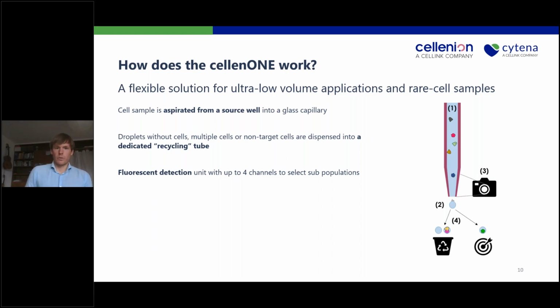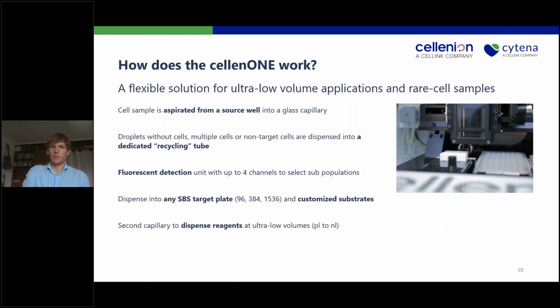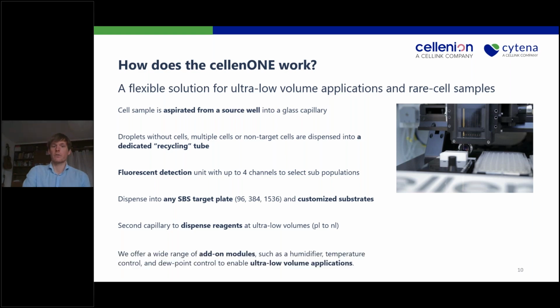The instrument comes with up to 4 fluorescent detection channels to sort based on cell viability or target subpopulations. For lysis and amplification in ultra-low volumes, the instruments can be equipped with a second reagent dispenser that allows to distribute reagents in the picoliter and nanoliter range. And we also offer a wide range of add-on modules to enable customized protocols and low-volume applications.